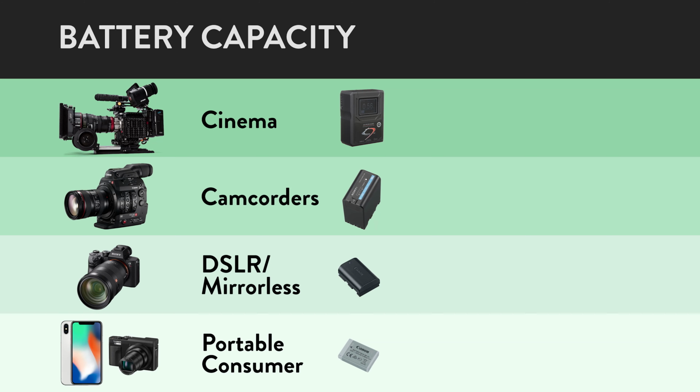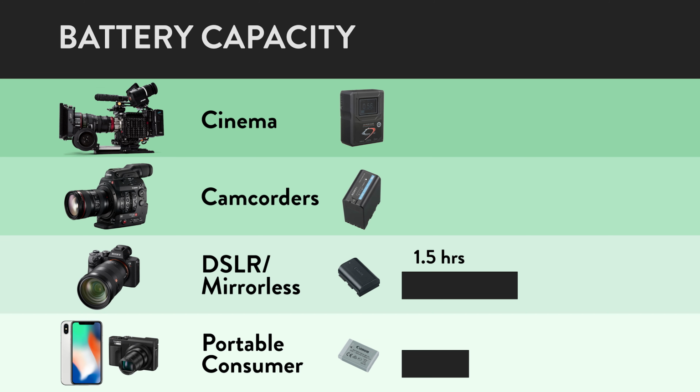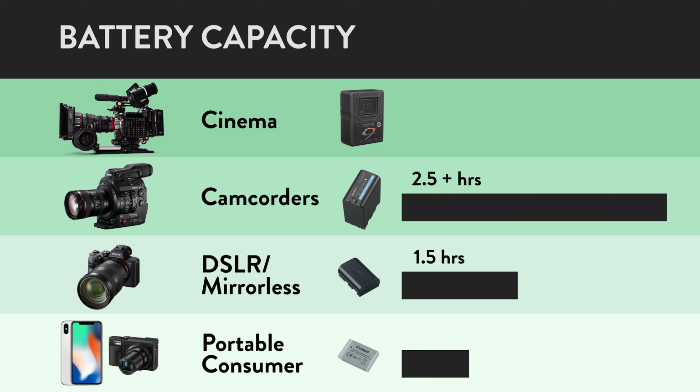Generally speaking, battery capacity increases as you go up the tiers of cameras, and it peaks at camcorders. Cinema rigs need a lot of power and require an external source via large expensive batteries.